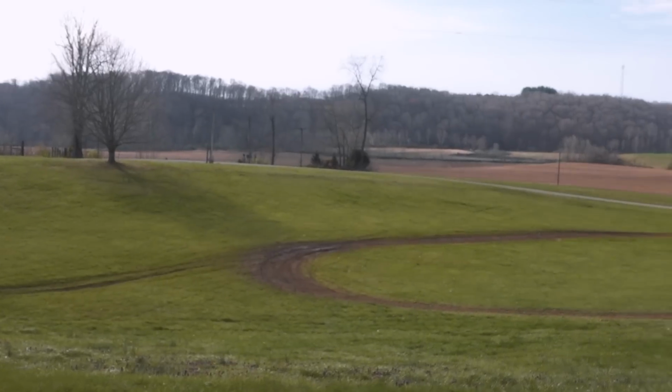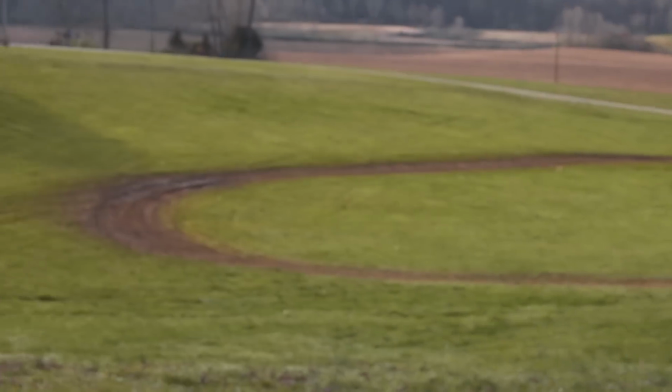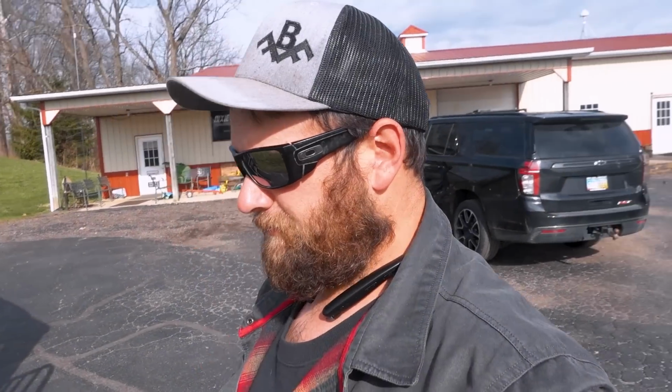What a beautiful morning it is. As you can see by the mud on the dirt track, we've got a little bit of rain. It's a Friday night after I got done, or Friday morning after I got done vertical tilling. It rained all day Friday. We probably got a couple inches.